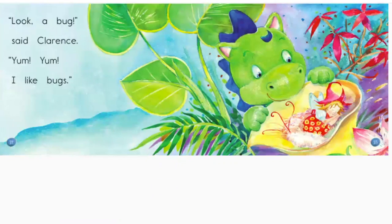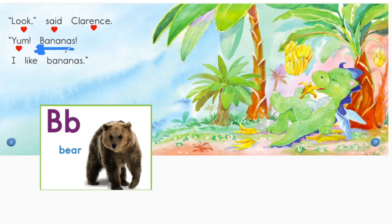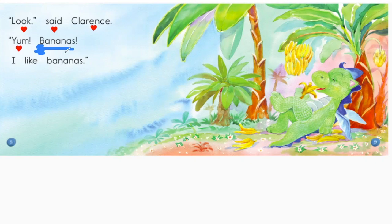Let me show you what I mean. Let's go back to this page. Ready? Watch how I read. Look, said Clarence. Yum. Uh-oh, I don't know this word. But I can look at the first sound. The first letter is B. B makes the sound B. What could it be? Bananas. That looks right with the letters. It starts with a B-B-B sound, so it starts with a B. That sounds right. Yum, bananas. And that makes sense with the story. Look at the picture. He's eating bananas.